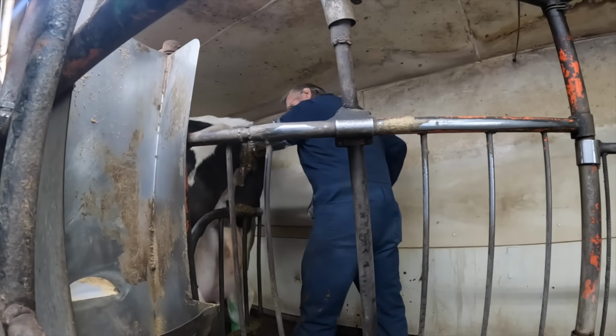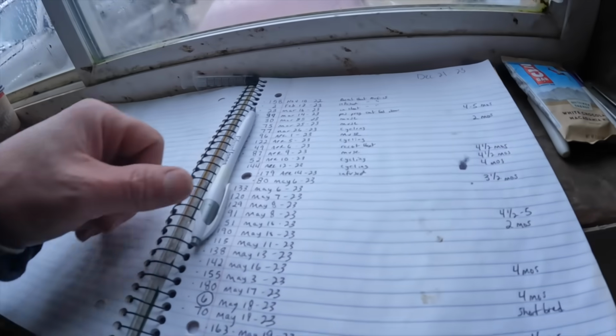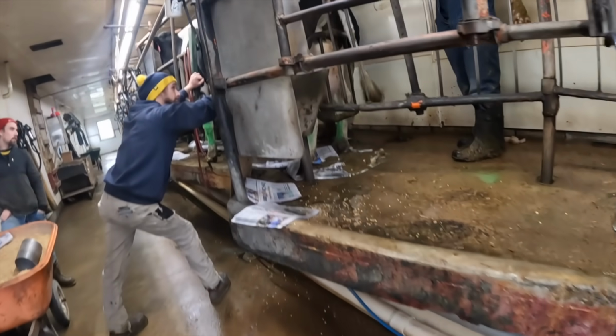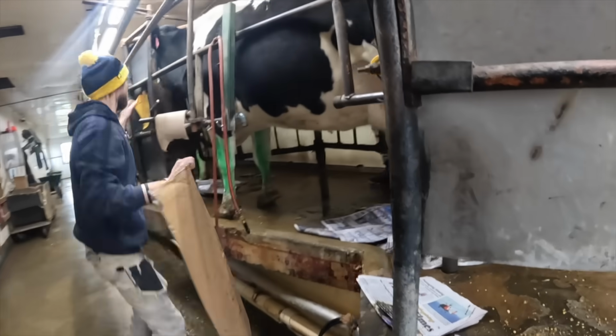Boy, she's quite far along. Has she been in milk a long time? 155. Since May. Yeah, because she's like 6 months or more. Oh, all right. Let her out with it.